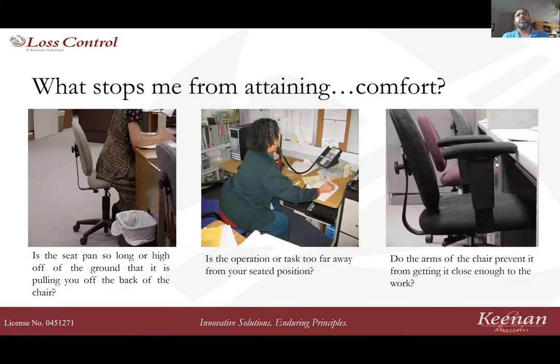Okay, so here are some of the things that I'm talking about. If you look at the first picture over on the left with the lady in the brown dress, her chair is really too high off the floor. She's trying to work on the desktop and she's really not tall enough and she doesn't have a footrest underneath that. And what that's doing is it's pulling her off the backrest, so she's no longer getting any support for her back. And it's making her put a lot of her weight on her forearms and her wrists when she's working at that desk. That can lead to shoulder issues and it can lead to carpal tunnel.